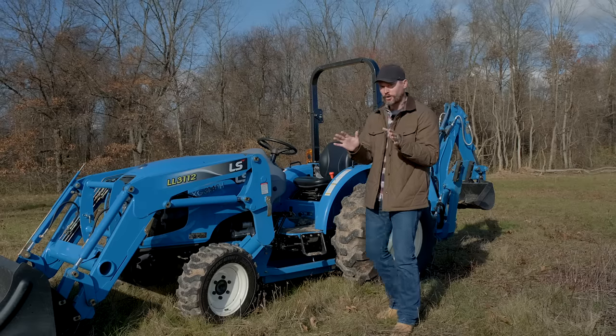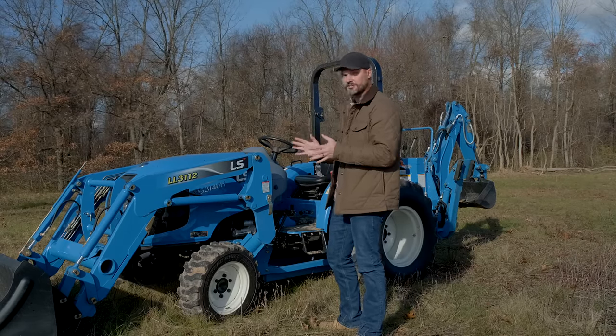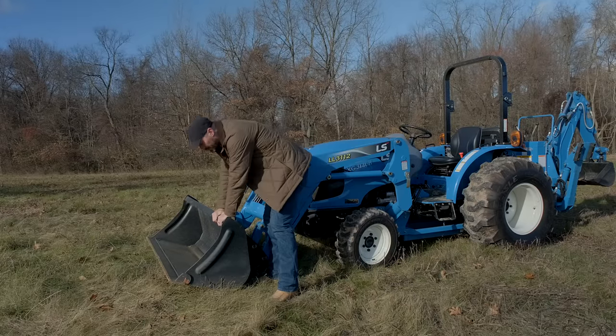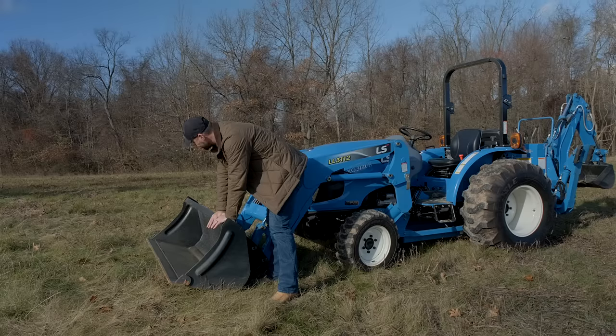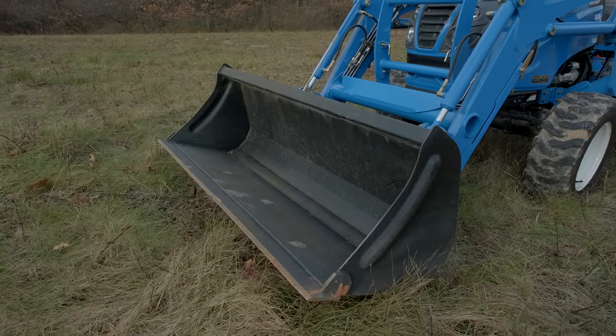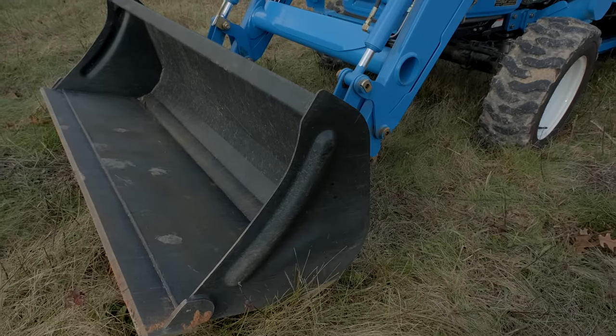Okay, so I do want to walk around and give you a few impressions, things that are standing out as I'm physically standing here looking at the machines. So the first thing that I noticed just starting up front is going to be this bucket. And I'm gonna tell you right now, it looks better built than the John Deere buckets do. I like this reinforcement along the side, this bit of a bump out that's molded in there.